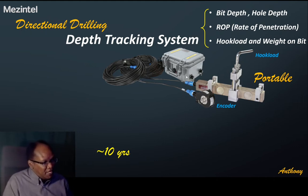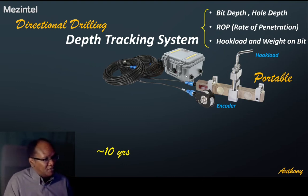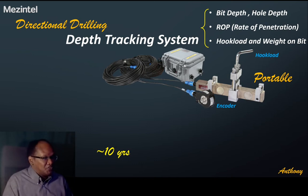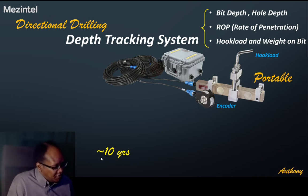The picture you see there is a minimum configuration of the depth tracking system, which comprises the following components. There's the gray interface box, which you can also call the data acquisition box. There's also two sensors, the hookload sensor and the encoder sensor. And Mezintel has been producing the depth tracking system for the last 10 years.